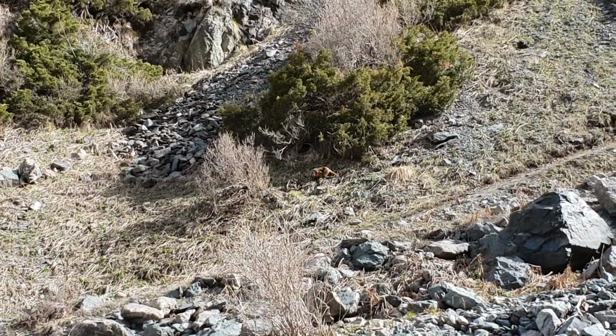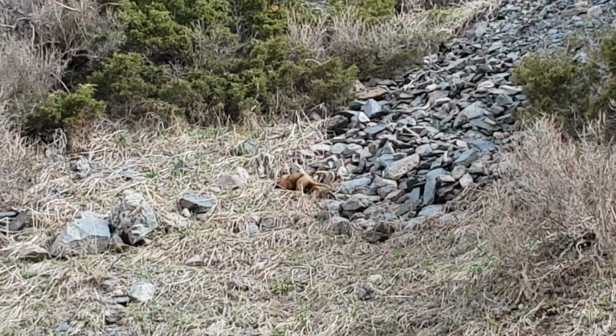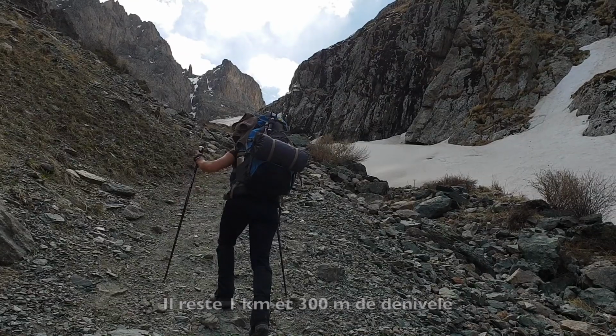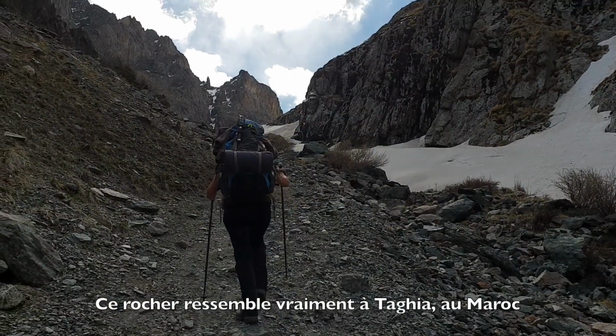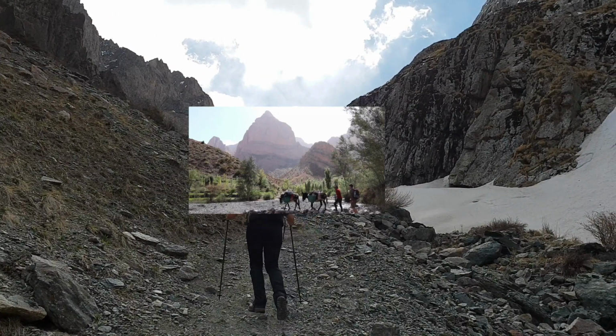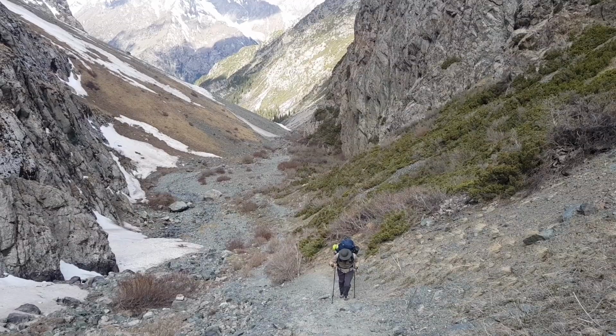There's a marmot. It's a muscly looking creature, aren't they? We're about, I think, a kilometre away, 300 metres in altitude to gain. That rock formation right up above Steph there, it's got a twin peak. The big mountain that you see in Taria Gorge in the Atlas Mountains, Morocco.